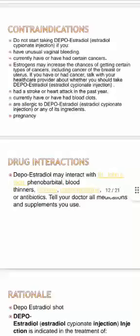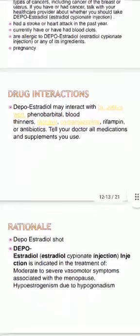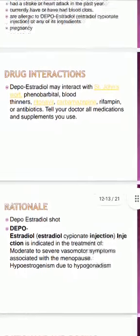After contraindications, the drug interactions. There are a few drug interactions of this medication: it may interact with St. John's wort. Other than that, phenobarbital, blood thinners, ritonavir, which is an antiviral, carbamazepine and rifampin or other antibiotics. These all have drug interactions with this medication, so choose wisely.